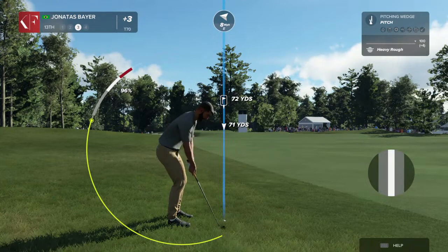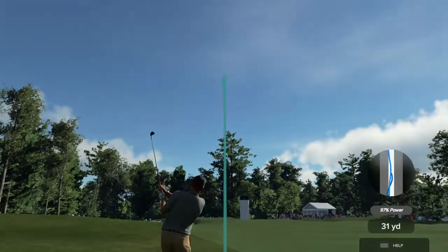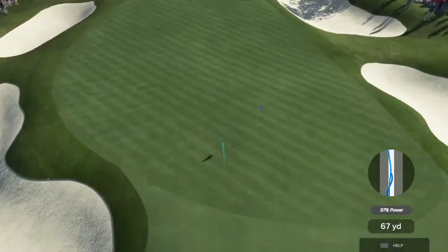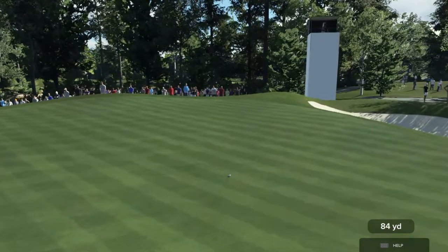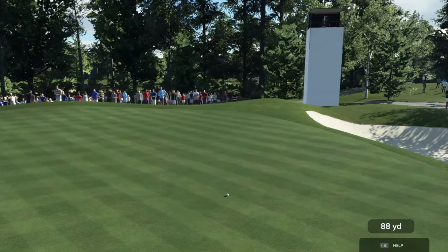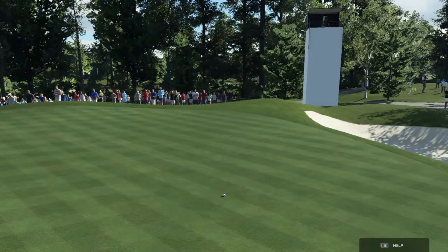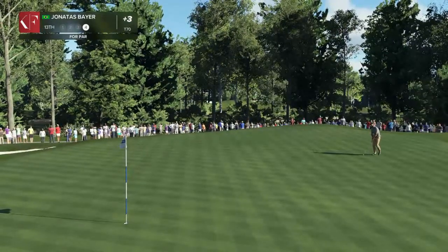Wind's blowing right to left here, and they're going to go ahead and ride the one in here. Looks like they're going with the pitching wedge. Yeah, this is lovely. This is from miles away. Trying to save par here.